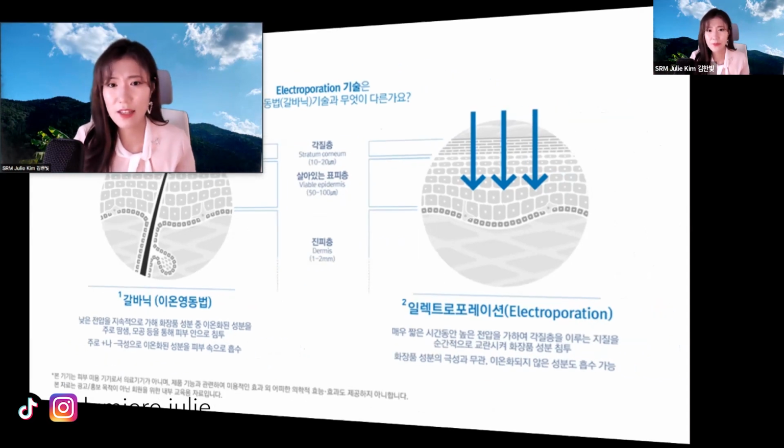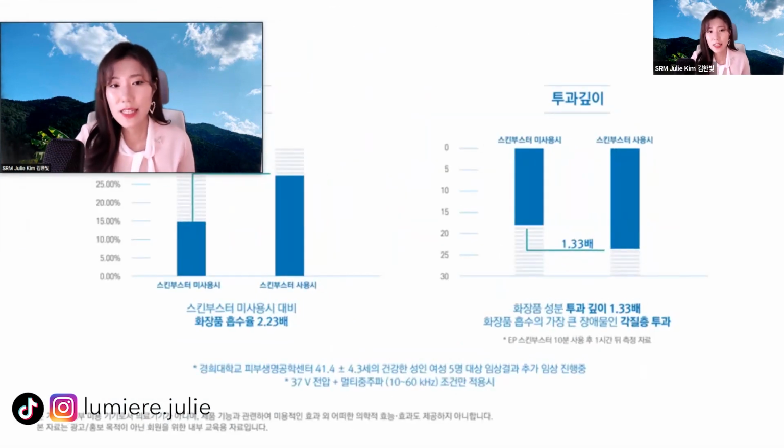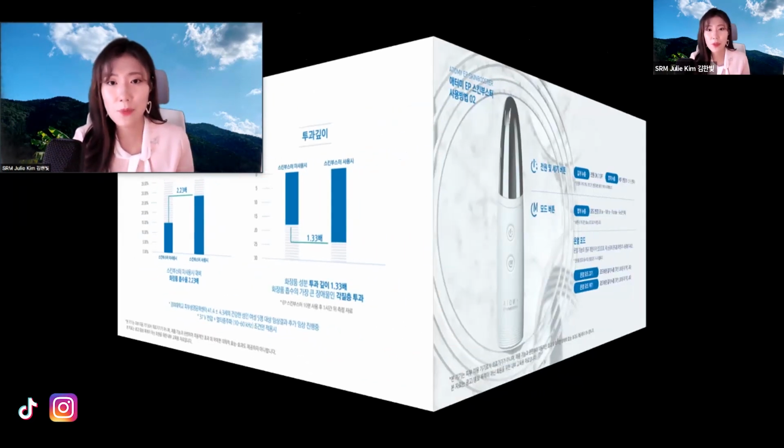It really is. This device has various heat and vibration modes and has 4 different modes for different skin problems that you would like to enhance, and 3 different strength levels for each of the methods that I'm going to demonstrate later on. As you can see, it's been clinically tested for an increase in absorption level and volume level of active ingredients. I know it's in Korean, but that's what it pretty much sums up to.